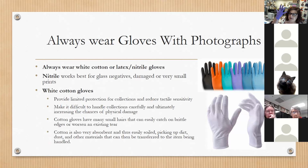When you choose your nitrile or latex glove, you want to make sure that they fit properly. You don't want that extra end going on. You want them to fit snugly, but not tight. I'm wearing a size small. You see that they fit pretty snugly on me. Because when you're picking up things like glass plate negatives, you don't want the gloves to be too big because you just lose that tactile feeling.